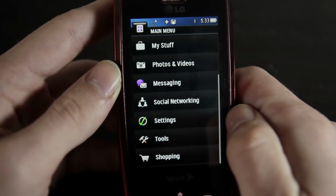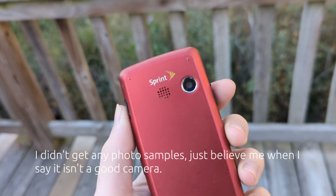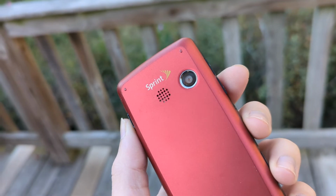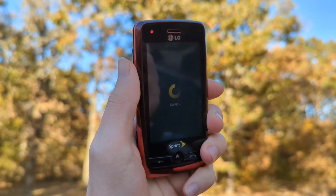Then there's this 2 megapixel camera, which is entirely unremarkable and pretty typical for phones of the time. Of course, there were much better phone cameras, but there are also worse phone cameras, so at the time I'm sure many people would have been okay with it.